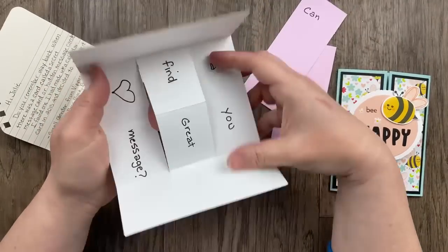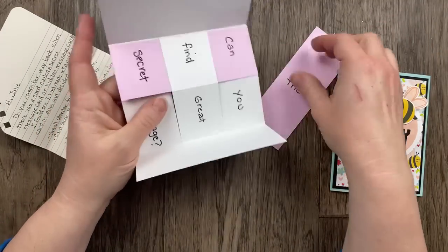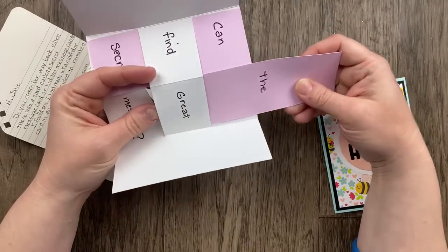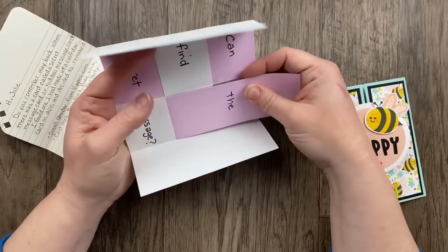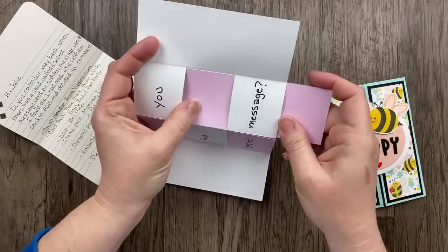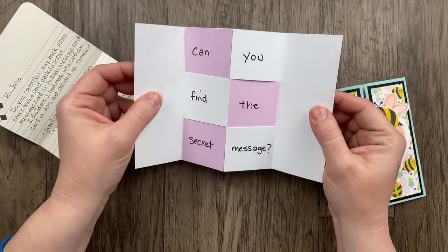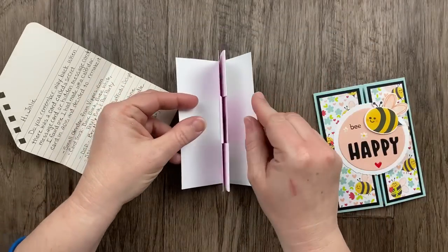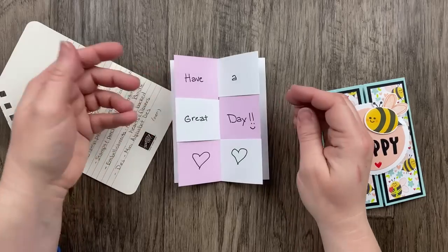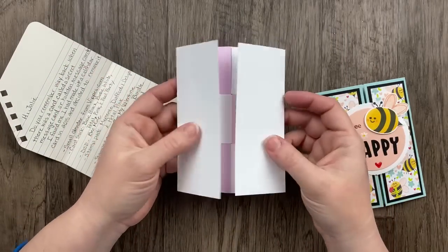And these are going to weave in and out. So this is just like open. Those are just open. So you're going to weave that over, under, and then this one is going to be the opposite, and you're going to weave it the other direction. So everything's loose. There's no adhesive. And then again, you pull up on that, and then you open it up. Okay, so that's the basics of the hidden message card, also called the secret message card.